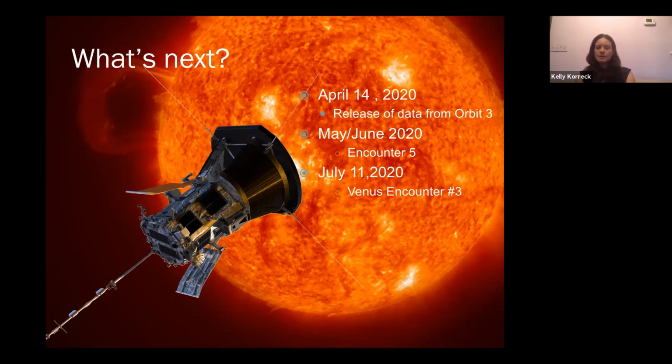And then in May and into early June, we're going to have our 5th encounter with the sun. And we'll turn all our instruments on. We're busily preparing. Just before this, I was on a telecon setting up all the commands for what's going to happen during that encounter, how many times we're going to take pictures, how many times we're going to sample the gas, and what temperatures and what range it is. So that was all set up.